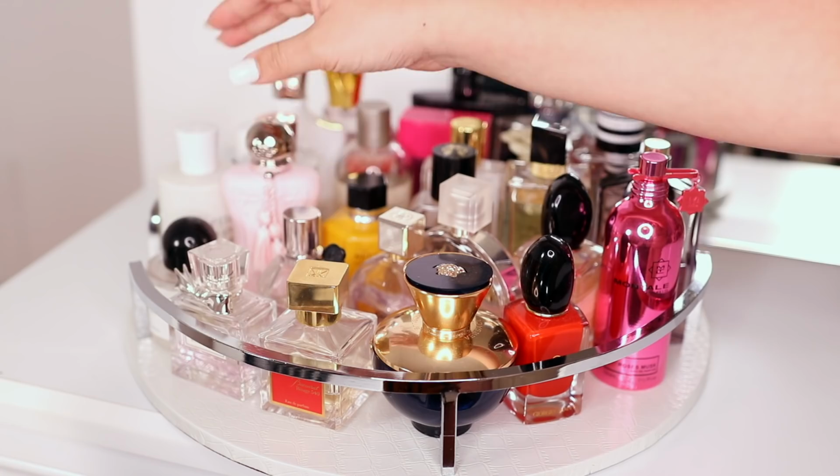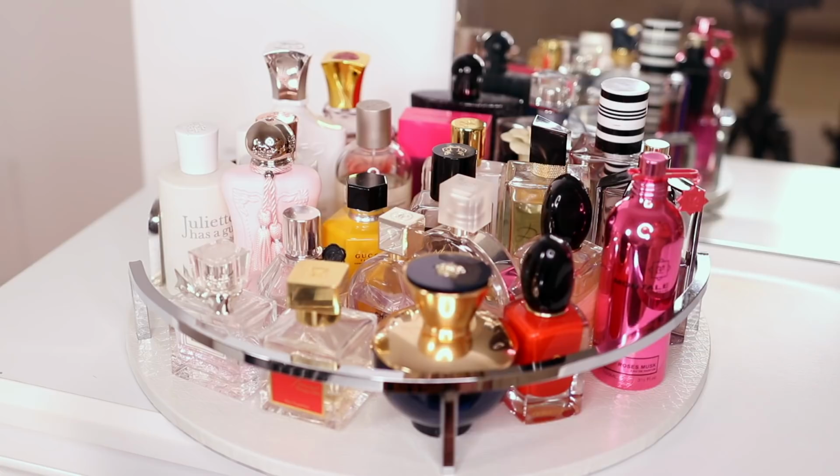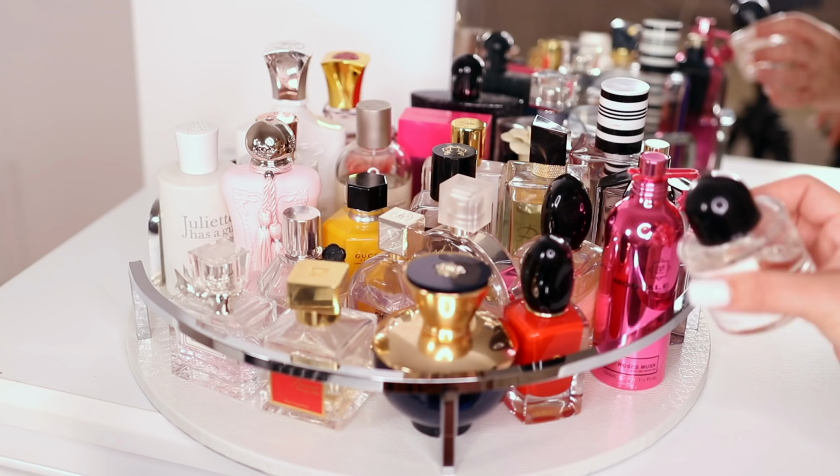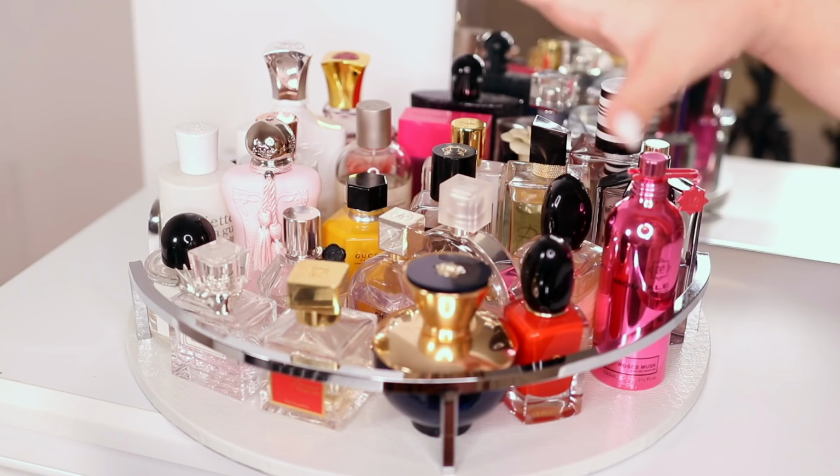Next is my only Byredo fragrance. This is Gypsy Water. I don't regret buying this, but it's really not my style. This to me is also really unisex. It reminds me of a bookstore in Brooklyn. I don't know why, but it's a little boring for me. It's a little too prude, like a stuck up scent. I just keep it there though. I do spray it in my room. I like it as a room scent.